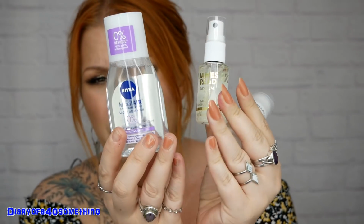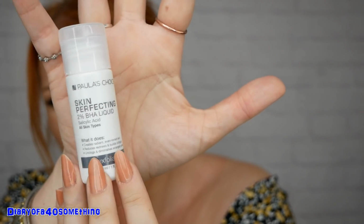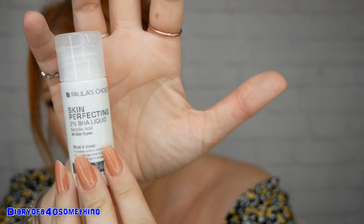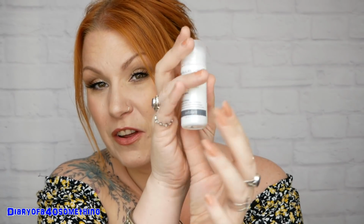So as I said, I chose 3 and these cost me £9. My first item is a Paula's Choice Skin Perfecting 2% BHA liquid salicylic acid for all skin types, and it's an exfoliant. So this is, I'd say, more like a travel size. It's not exactly a sample because it's 30 mils. It's quite a good one. So the full size costs £26 and it's 118. So you're talking about £6.50 this is worth alone.